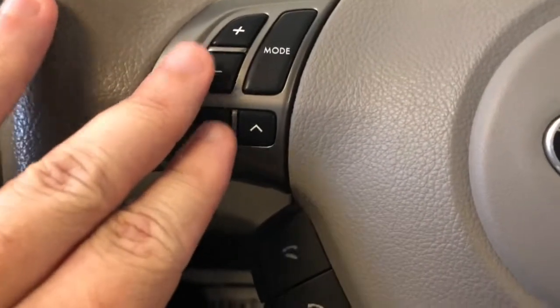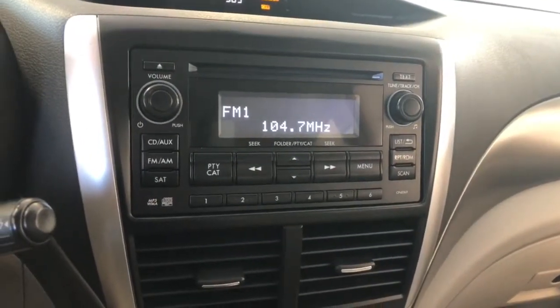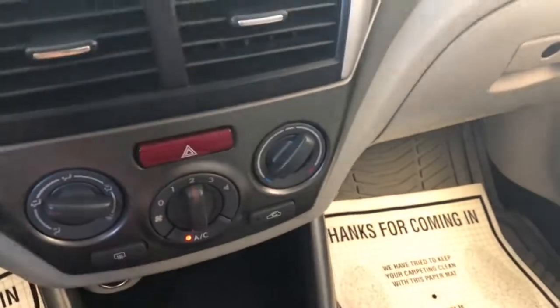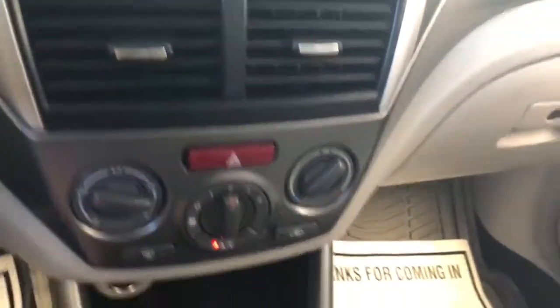Got your ability for your audio controls on your steering wheel and your Bluetooth hands-free there. Cruise control is on the right. Got your AM, FM, single disc, satellite radio here, and all your buttons that pertain to that. Your climate control is down here. Let's turn that on. Get the AC going. Blows nice and cold. We got your mode selector, your temperature, and your fan speed there.